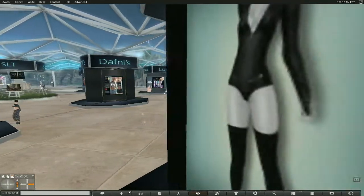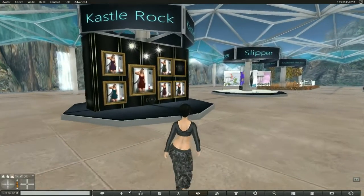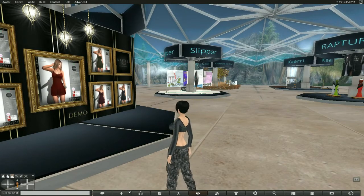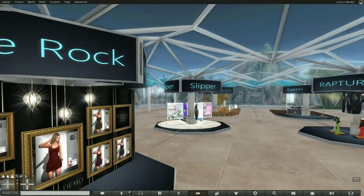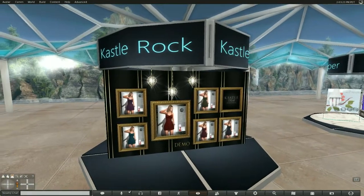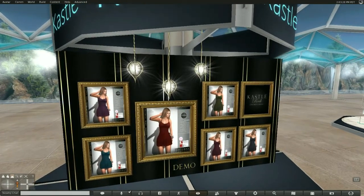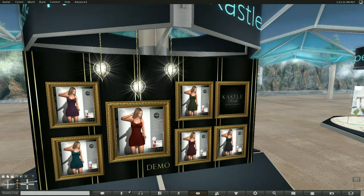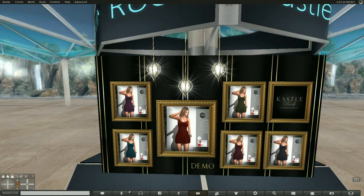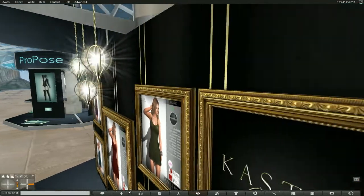And over here we've got Castle Rock, which I believe is just a really beautiful dress in several different colors. I'm pretty sure this is it. Yep, I think those are it. And then we'll check the other side.